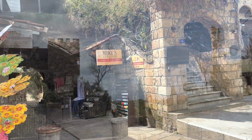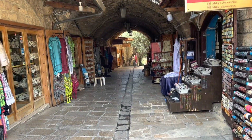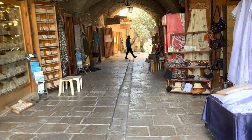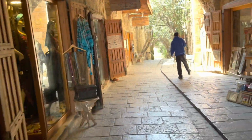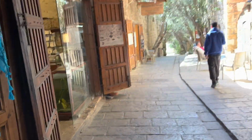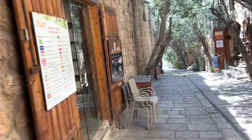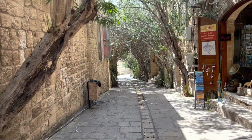View of the Byblos Castle before we head to the souks. Now, this is just a short stop because we were honestly kind of in a hurry this day, but it's good to just see a glance of it. The souks and a lot of the surrounding walls of Byblos were built by the Ottoman Empire. The larger stone walls were more Phoenician, but you'll see the smaller stones were Ottoman based.